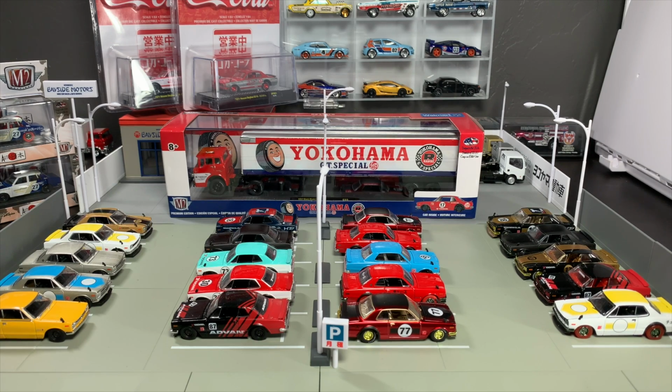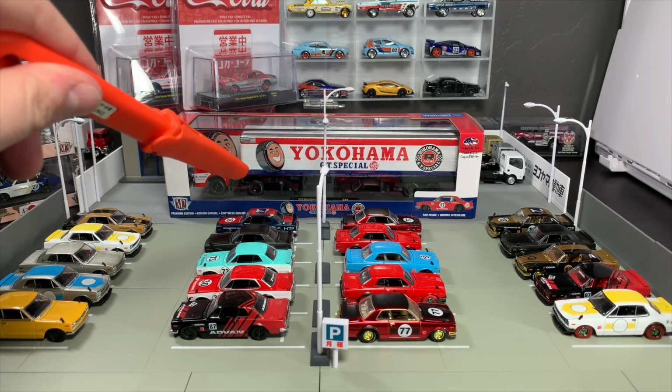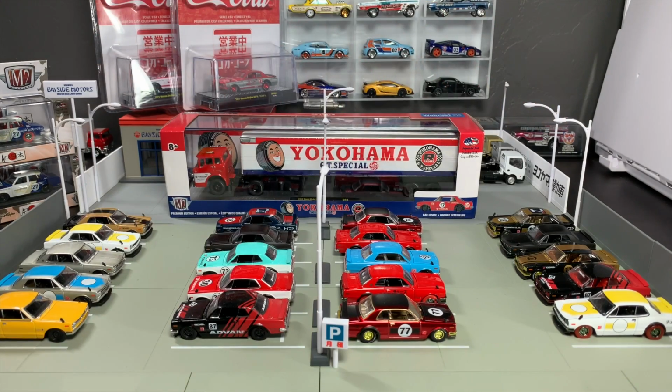And we're going to focus on that brand today, but not just on anything that M2 has done, but Auto Japan, and not just any Auto Japan, but their Nissan Skyline C10, Hakosuka, call it what you want. That casting, I've got a whole bunch of them in front of me. We're going to open a few and talk about that.